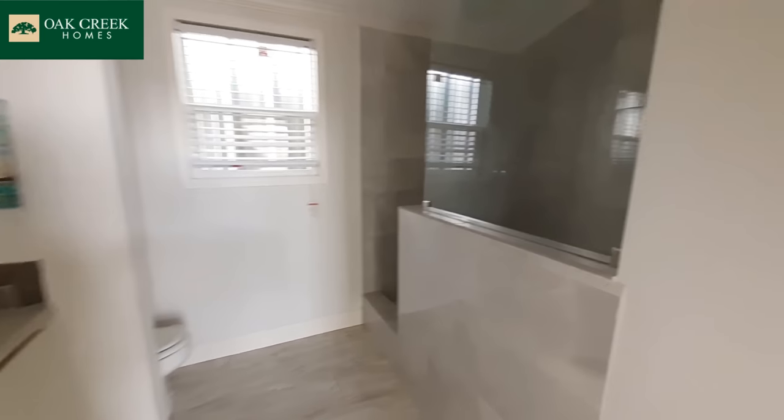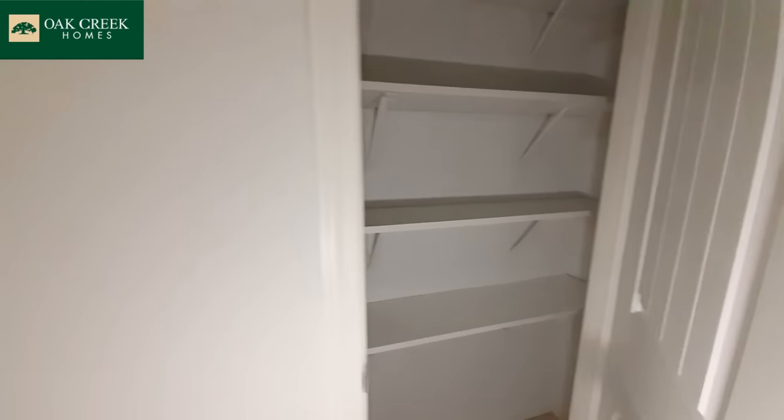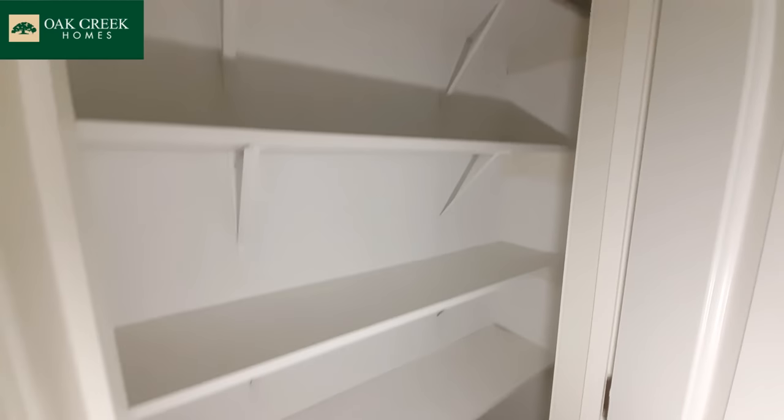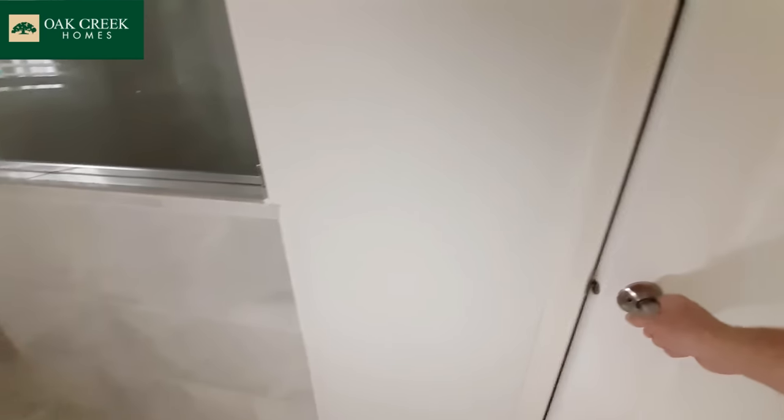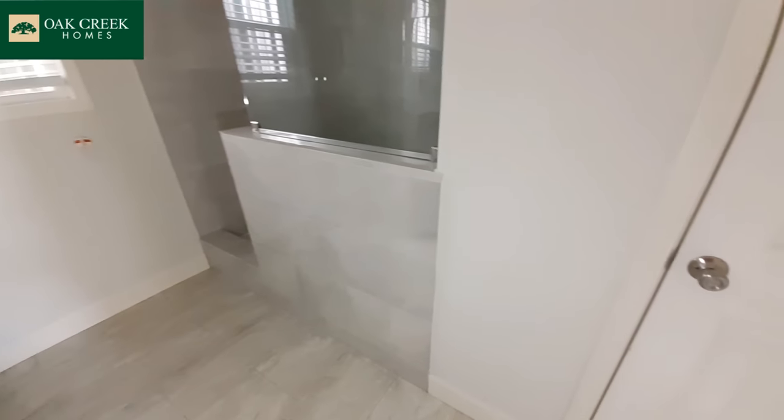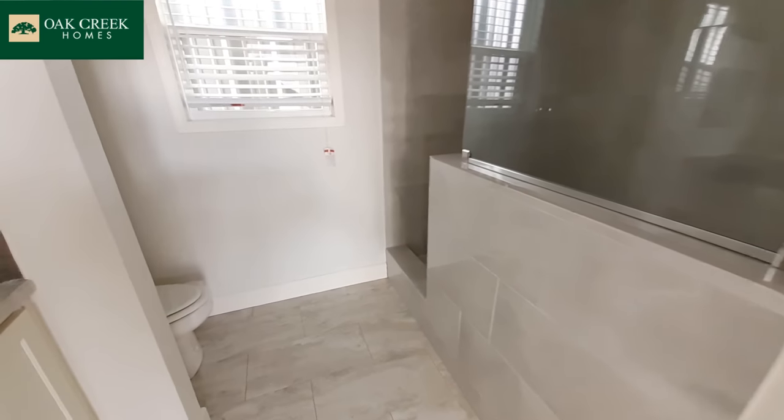Now check out, whoops, we're not gonna show that yet. We gotta show you the linen closet. Nice big linen closet here. So this is where the linen closet was. And now, of course, the toilet there.